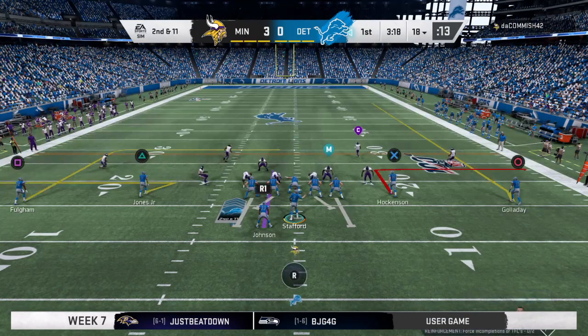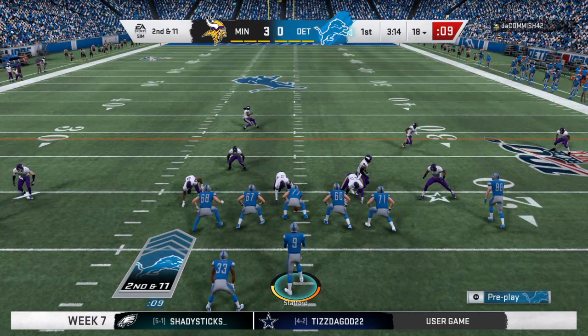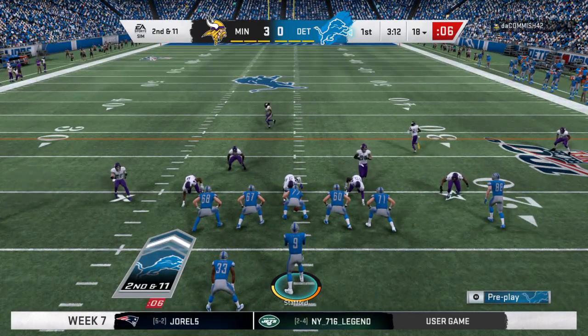40 got. Hey, orbit. My five. All day, baby.